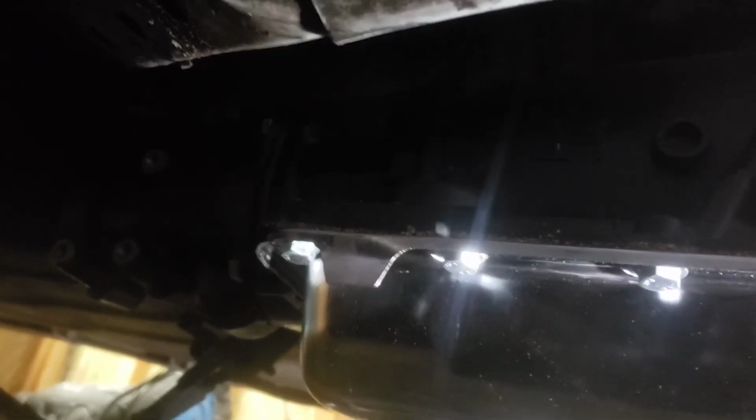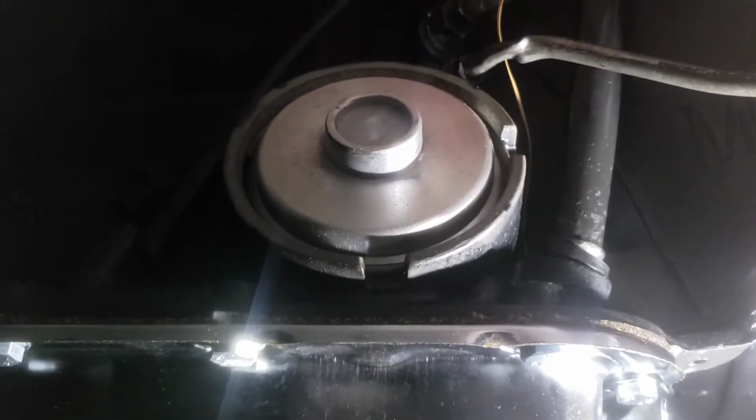And before you guys start to say anything, this is a stage 4 B&M 700R4 capable of handling around 750 to 800 horses. We're not going to be nowhere near that. We're probably going to be around the 400, 420 range. Plenty of transmission. I mean, this thing is built to the max. We're talking about probably $4,500 worth of transmission sitting here. So, it should do fine.